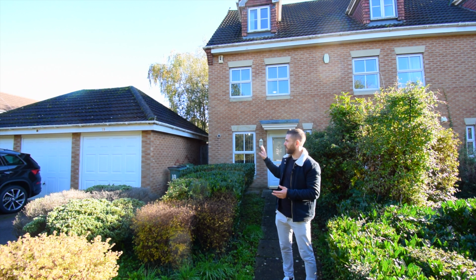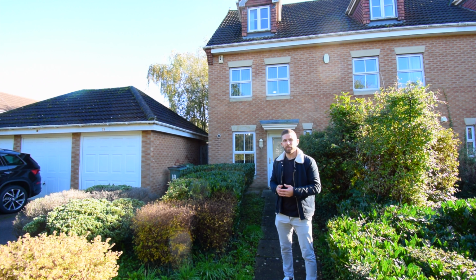The property itself offers a garage off to the side here as well as off-road parking. You've got spacious accommodation throughout, including three good-sized double bedrooms. We've got two bathrooms, and this property is also offered for sale with no chain, making early viewing absolutely essential to avoid any disappointment on this one.